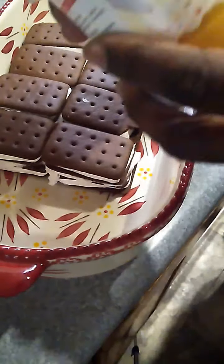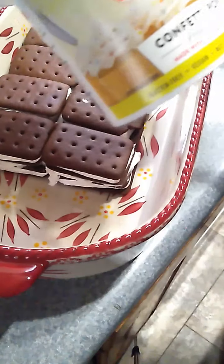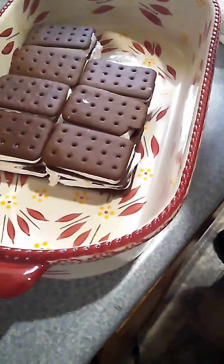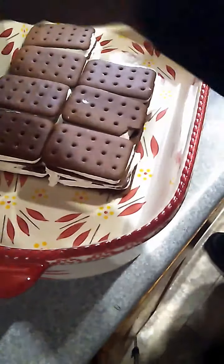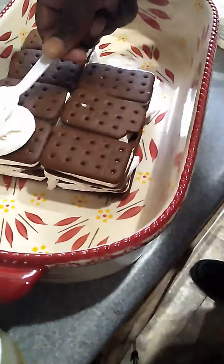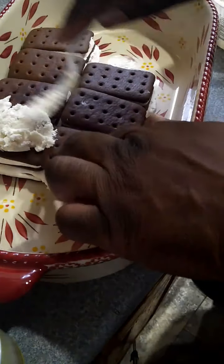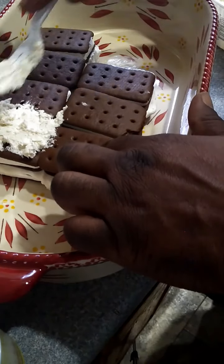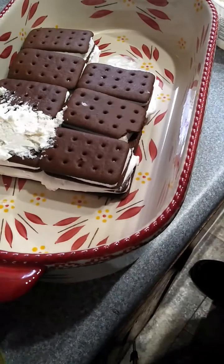And I have this, which is icing made with coconut, frosting made with coconut. Got these inside. This looks like it might be good. This was some expensive frosting. It was $6, but let's see what it does. I may have to let this melt. I remember my mom used to make cakes. I may have to let this melt a little bit.